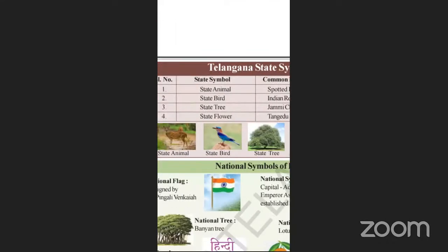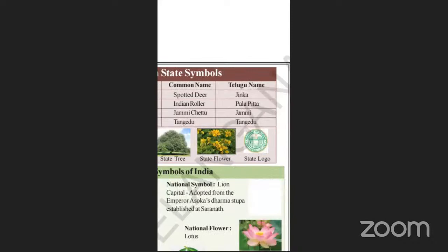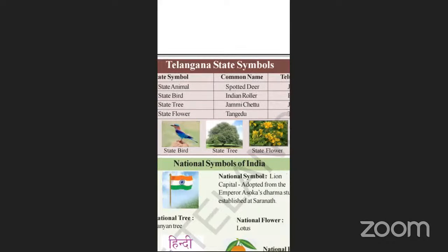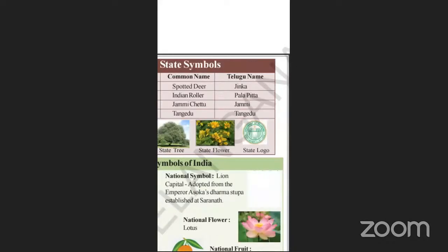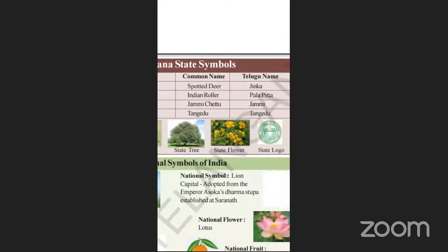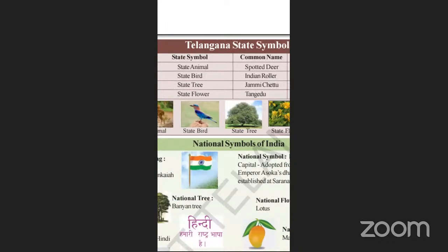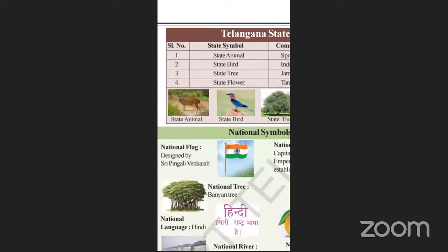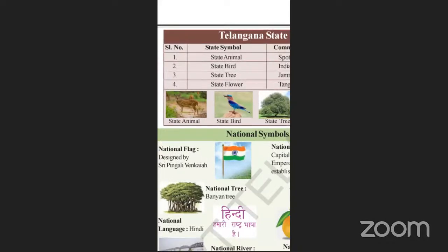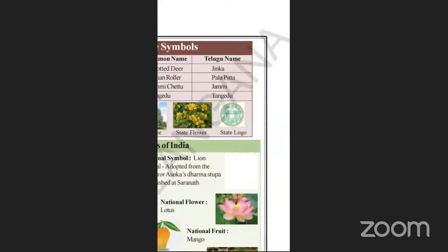The first one: the state animal is the spotted deer, jinka in Telugu. The state bird is the Indian roller, palapitta in Telugu. The state tree is the jammi chettu, jammi. The state flower is tangedu, tangedu puvvu. So it is given to you, you can see the state animal, spotted deer, state bird, state tree, state flower, state logo.